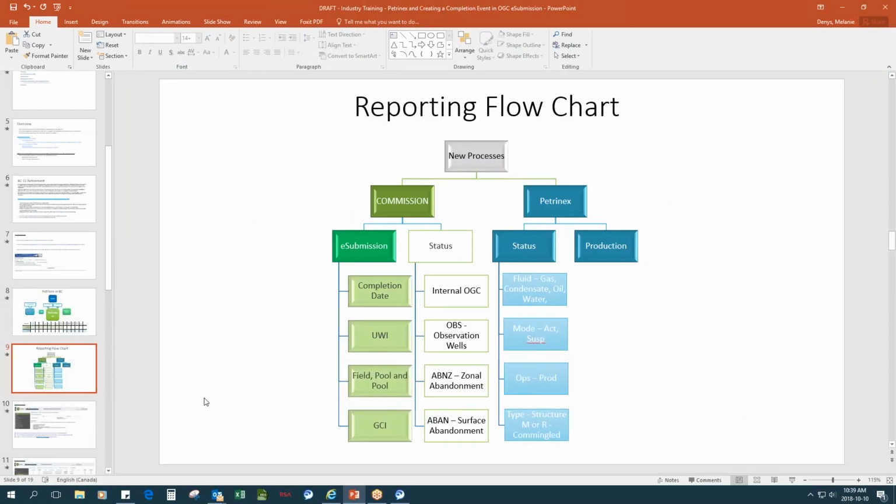And a little bit more of an in-depth chart here. The new processes, when they're split out, you'll see that the Commission has the eSubmission completion event creation. We will be doing some internal status management, and that is related to the observation well status and approvals, that type of thing. We'll also be looking after the abandoned zone, so downhole abandonment and surface abandonment.